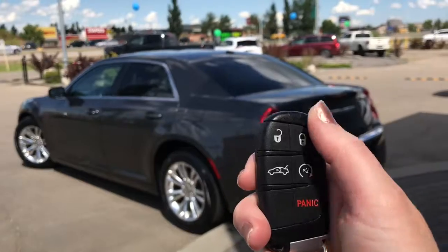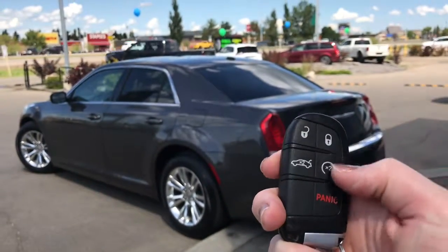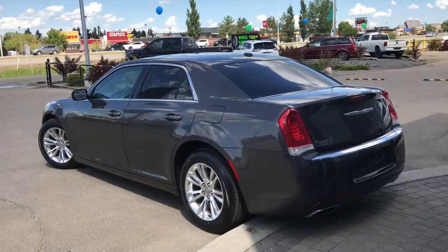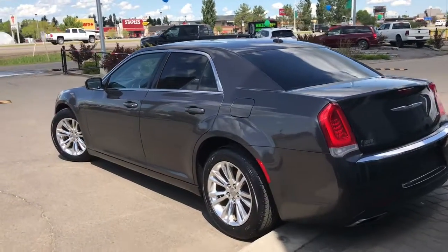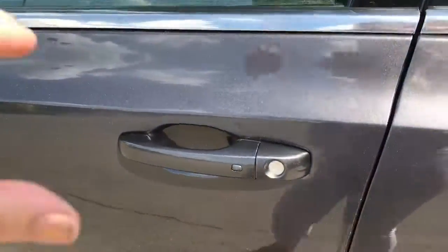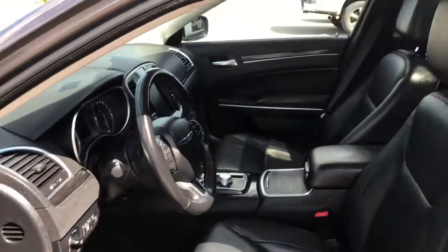So on the key fob here, we have your unlock, lock, a button to open up that boot, remote start and panic. So I'll just go ahead and start her up for us. Perfect, and I'll also show you how the keyless entry works. You'll simply put the key in your pocket or your bag, run your finger over the handle here and the vehicle unlocks for you. It's a very handy feature to have.